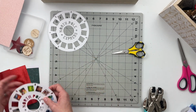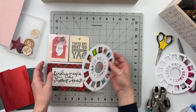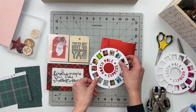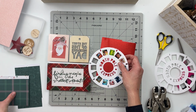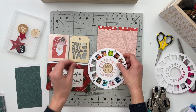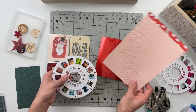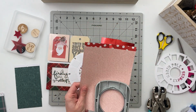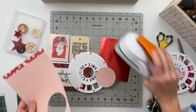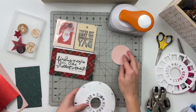Now, I did not add photos to 3 of the holes because that's actually where I'm going to put it into my album. I'm just going to have the rings of my binder go straight into those 3 spots. But I do need to fill in the center of this piece. So I was playing with a couple of different colors, and ultimately I went with, again, a peachy pink pattern paper. And this time, this one was from the Crate Paper collection this year, Hey Santa.